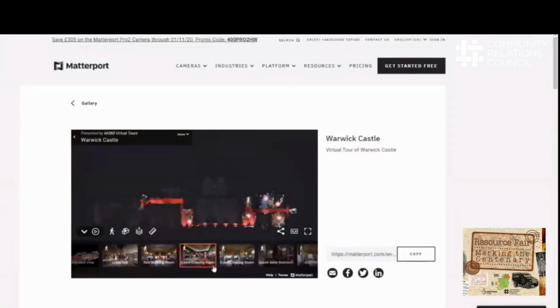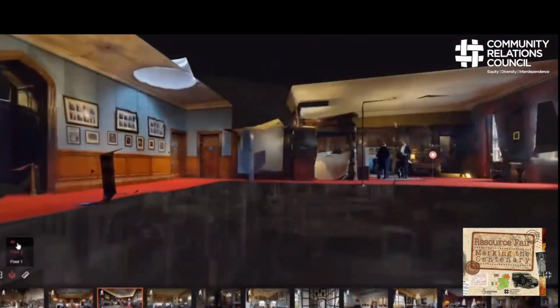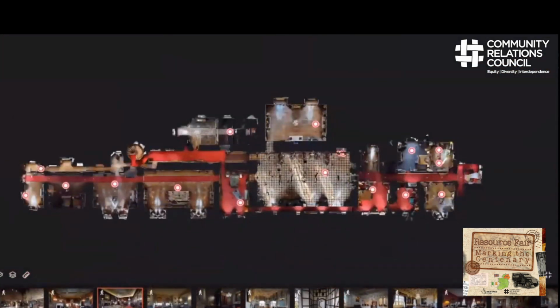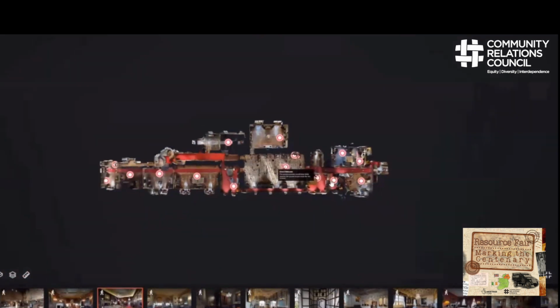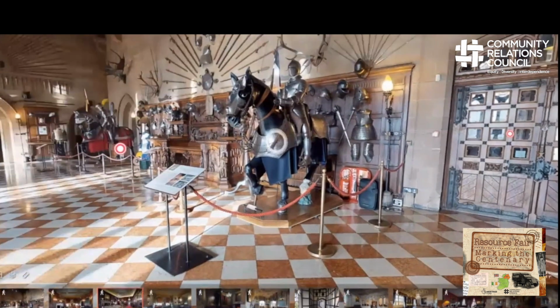Looking at model 3, the castle, this is one of my favorites. If we look at the dollhouse version, we move in. You can see all the rooms located in this model, and this is quite a big model. Again, we have knight's armor, and you can see all the artifacts along the wall. Again, we have another knight on a horse.